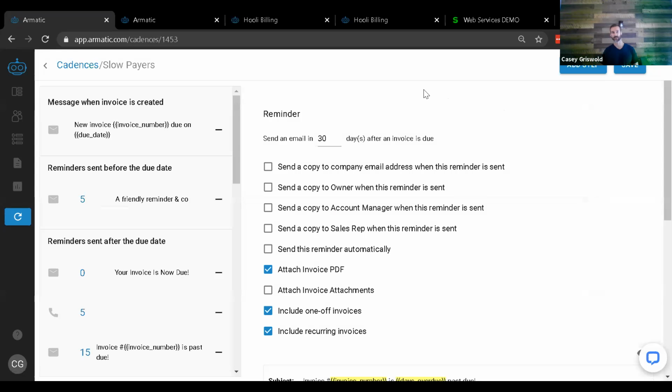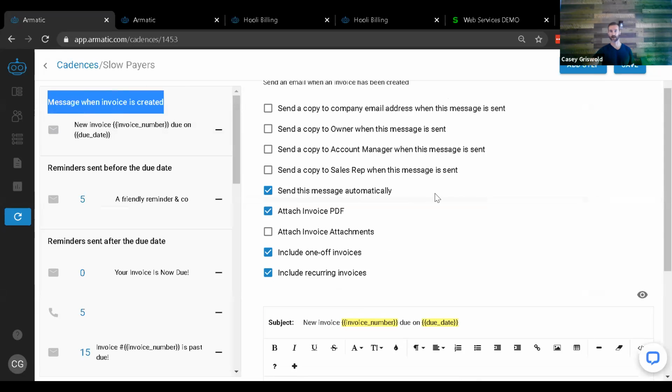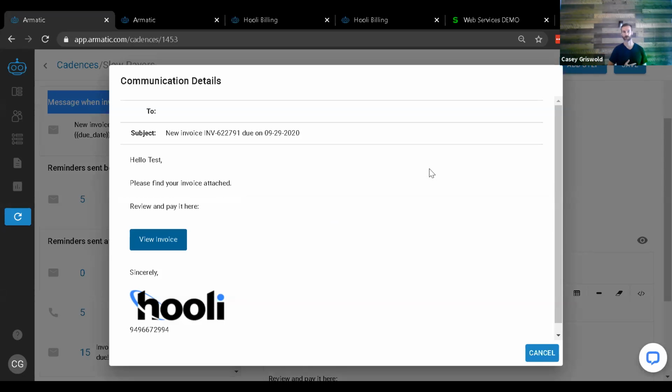And then very simply within each cadence, you plan your entire process from start to finish. Everything is event driven. So the first event in my slow payers cadence, as I've named it, is to actually deliver the invoice. All right, so every time an invoice is created out of Intacct, this message here will automatically be sent out through your email provider. So it's not coming from BlueSnap or Armatic, it's coming from your account. So if a customer responds, it'll go right back to you.